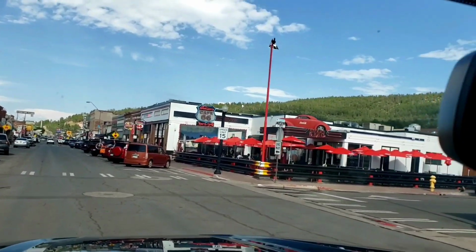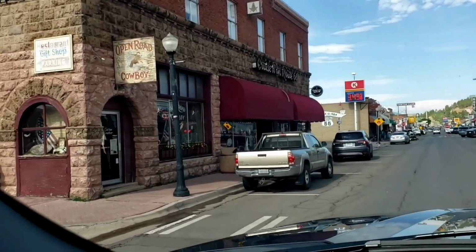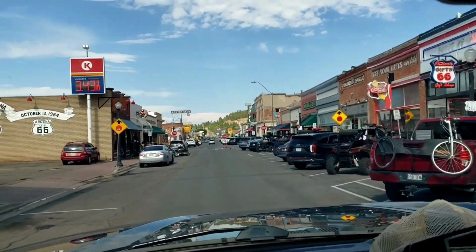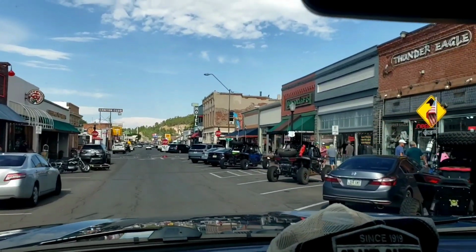This place up here with the car on top is called Cruisers, and we've eaten there quite a bit, and we'll probably eat there tomorrow evening as well. The wife's wanting me to scope out there's a Mexican restaurant here somewhere. She's wanting me to scope it out.